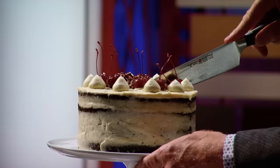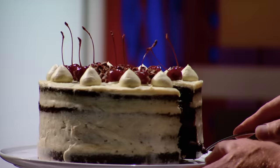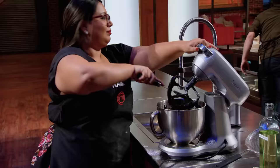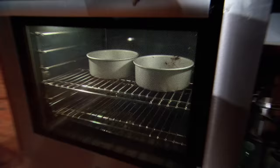This is a replication challenge. And you're going to have to recreate this highly elevated version of a classic dessert. I have never made a cake like this before in my life. I'm most worried about the sponge cake, because that needs to be done right, and it needs to go in the oven basically immediately. Kagan already has his cake batter in the oven.